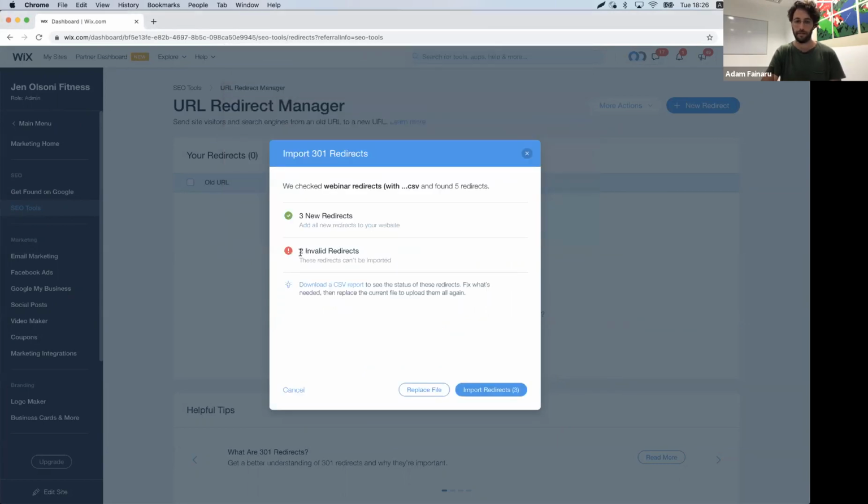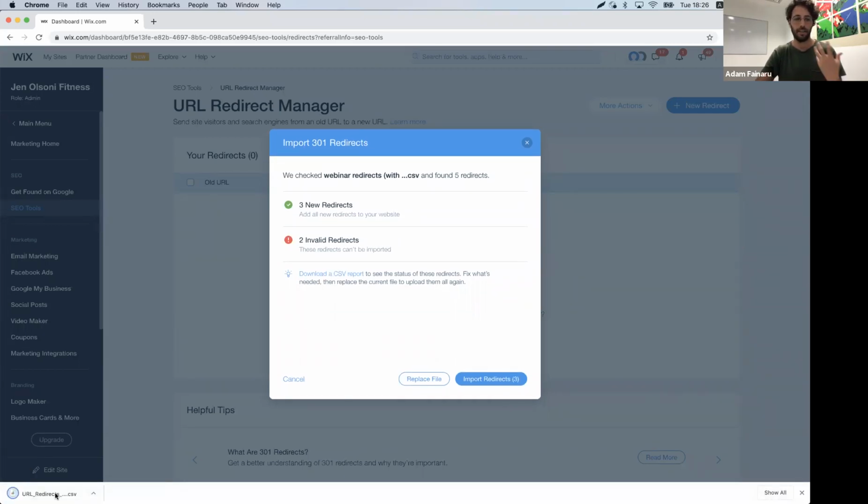But wait, I have two errors here. So the errors basically are Wix saying, hey, you made some mistakes in this redirect file. And mistakes, especially when this file gets longer, are a huge hassle because it's very hard to find them. They are something that can break. So we report these errors, but we also make it easy for you to find these problems.